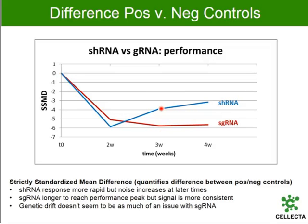It also suggests that you probably want to go a little bit longer with an sgRNA than you do with an shRNA screen, because we're getting a stronger signal at 3 weeks than we're getting at 2 weeks. And this is consistent with the results that I showed you in terms of the knockout. It takes about a week or a little over a week to get a strong knockout across the population with sgRNA with the CRISPR. Whereas with shRNA, we know from experience that within a couple of days you're getting the maximum knockdown that you can get.